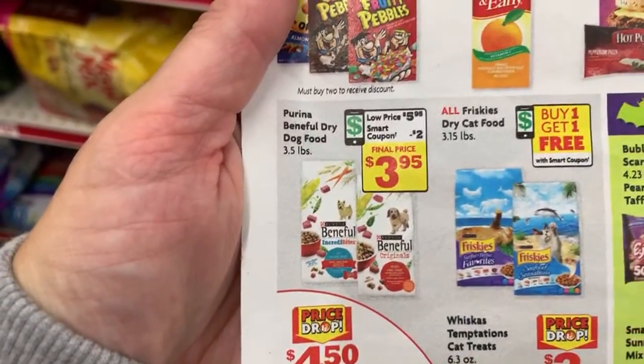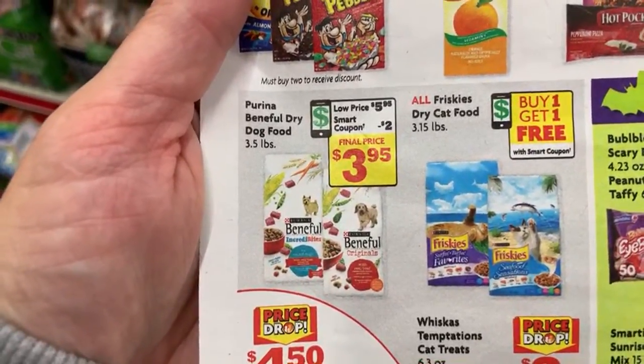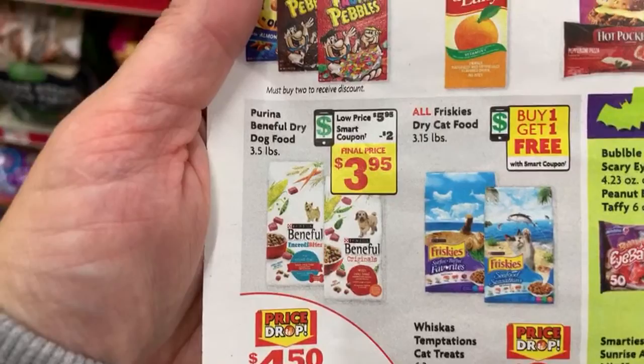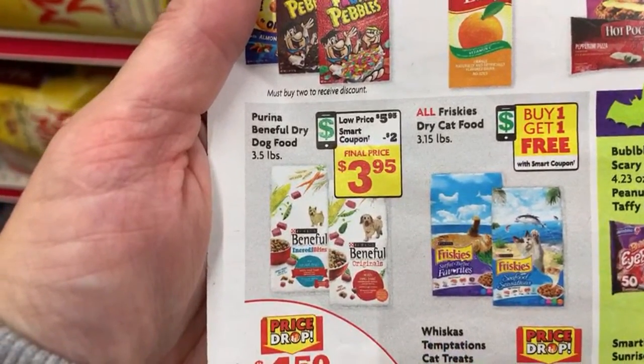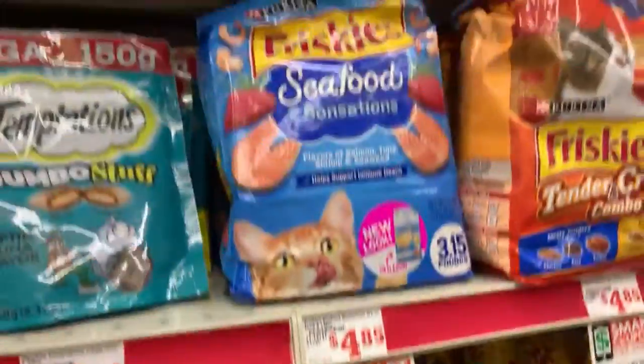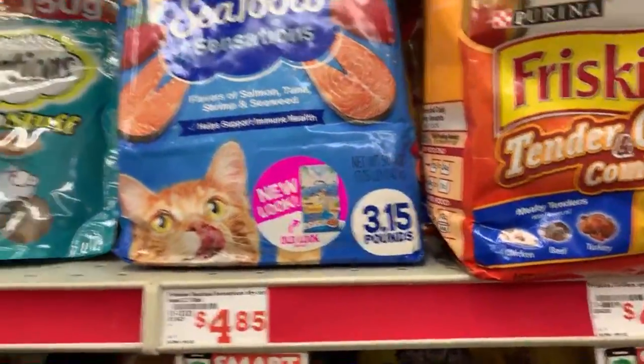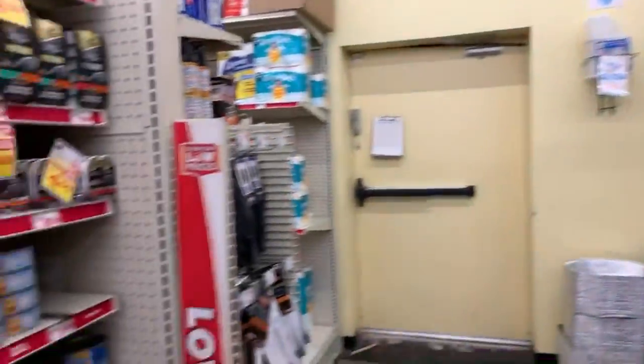And if you need some dog food, the Purina Beneful dry dog food has a $2 smart coupon, making it $3.95. Let's find that as well. But this, that's an amazing deal. What do you guys think? That is really nice. And you get 3.15 pounds. I love buy one, get one free deals.